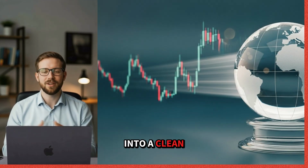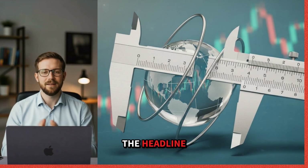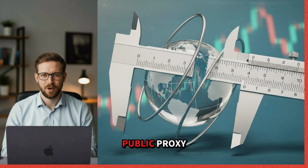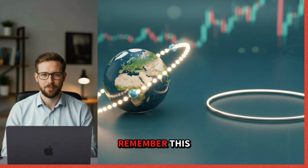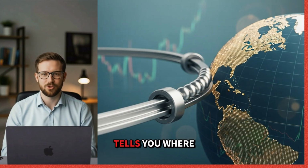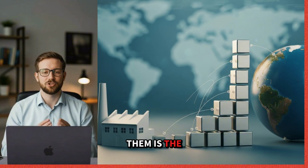Now wrap this into a clean, testable conclusion. The Yuan rally itself is not the headline. The daily fixing gap is the headline, because that gap is the best public proxy for policy intent. If you only remember one idea, remember this. Spot price tells you where the market traded. The fixing tells you where policy wants the market to trade. The distance between them is the story.